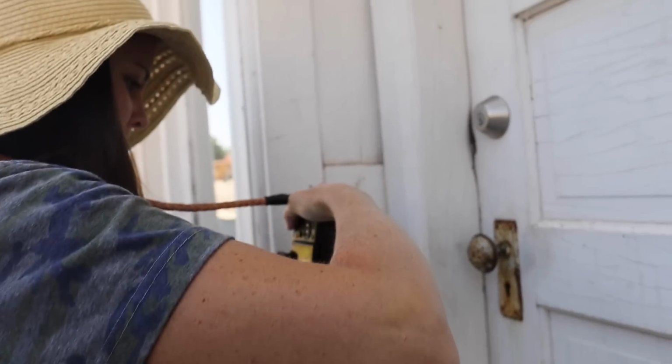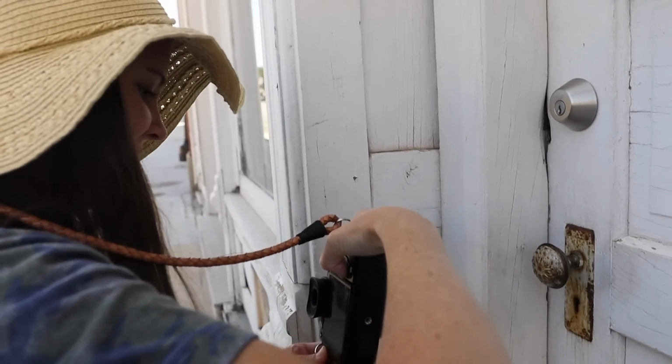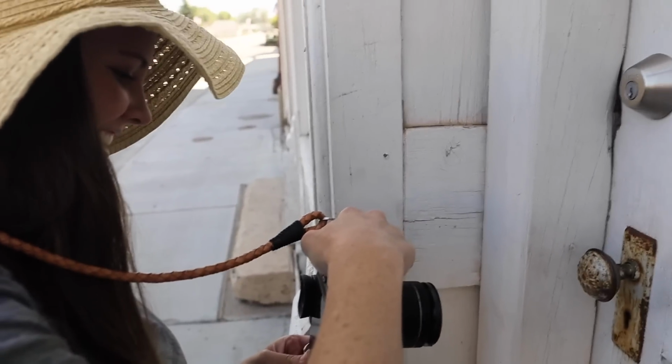Taking photos of doorknobs again. It's just my favorite. She likes doorknobs. We'll have 15 shots of doorknobs. You may not see all of them.